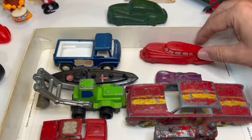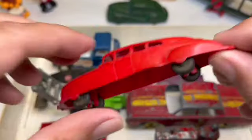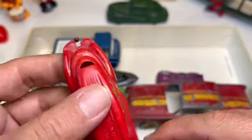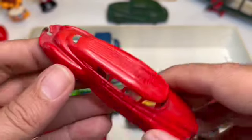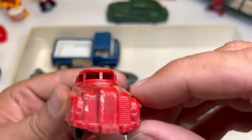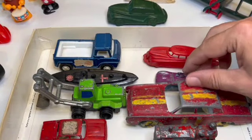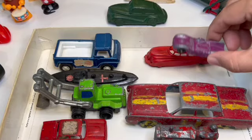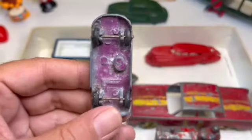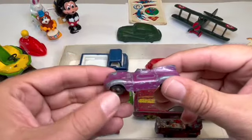All right. Next up, an Acme Airline Limousine. Now I've seen better ones of these on eBay and other websites, but this one's pretty good. It's broken there, where it used to pull along a camper, I believe. So that's pretty neat. Picked that up for a couple dollars. Another Tootsietoy. This is from the 1950s. This is a purple Jaguar. That's a neat thing.